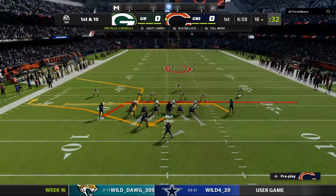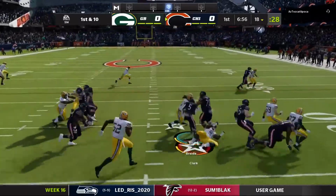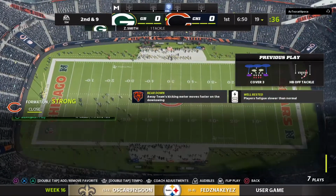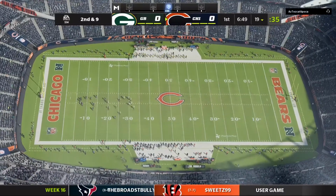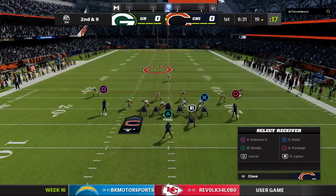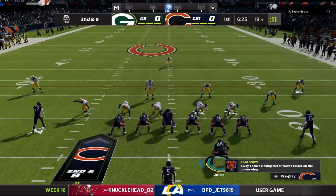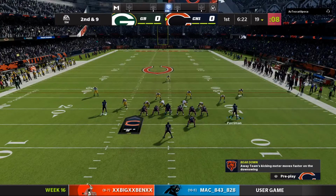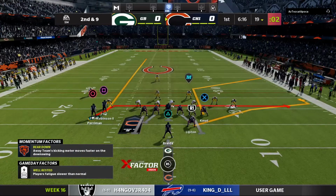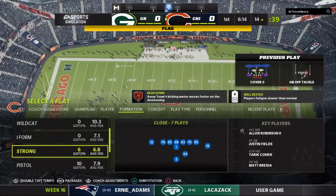So from inside the 20, here's 1st and 10 at the 18. Here's the first carry from Matt Breida. And not a whole lot to speak of there as they'll bring him down shy of the 20. He'll wind up getting a yard on the game's first play at 2nd down. And that'll set him back 5.